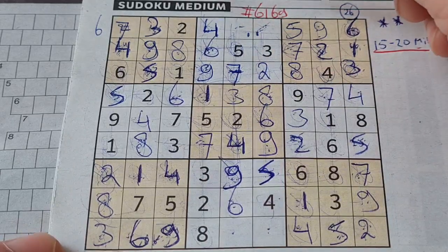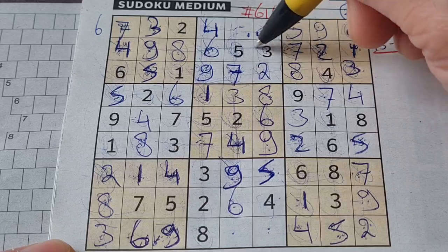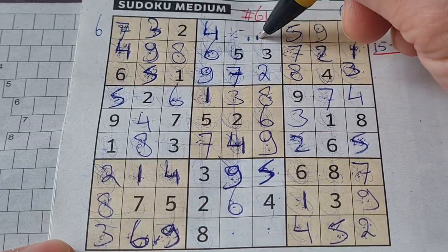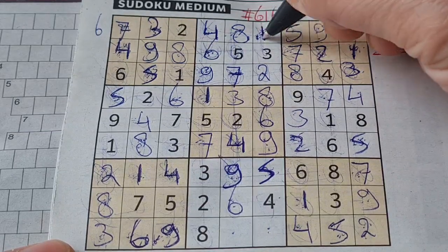4 in this column, 4 in the middle column, so the column next, the only place left for the 4 should be there. Two missing numbers in this big square, four numbers: the 1 is missing, the 2, the 3, the 4, the 5, the 6, the 7, and 8 is missing. 1 and 8. We have an 8 in this column, no 8 there. 8 should be here, and the 1 goes there.